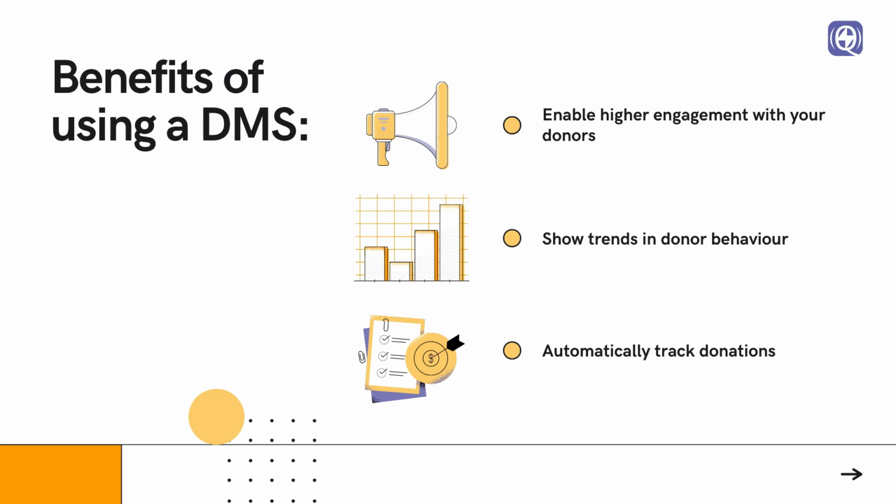Finally, you can use a DMS to ultimately automate the tracking of your donations. Process automation is one of the biggest time savers for your staff, and a DMS will be able to help you so that you don't have to do recurring processes manually anymore, like donation matching or donation tracking, which frees up your team's time and allows them to focus on serving your communities better.